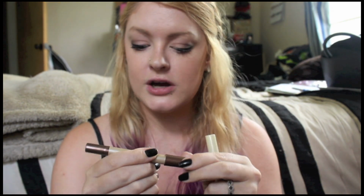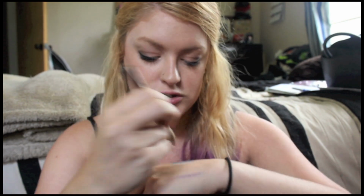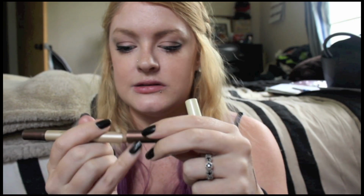The next two that I have are L'Oreal Paris Color Fresco, and I absolutely hate these. I got it in Frosty Cocoa, and I think this was Sunburst. So Frosty Cocoa is just this brown one. I mean, it's not bad. It's very pigmented, so I guess Frosty Cocoa isn't horrible.